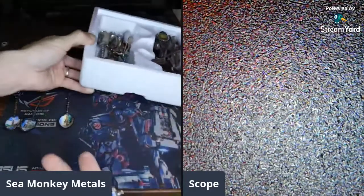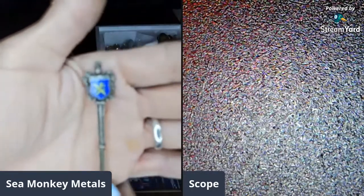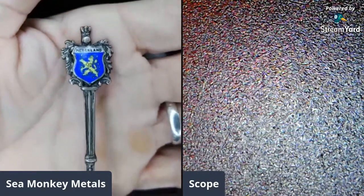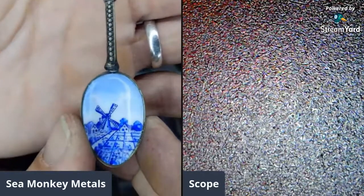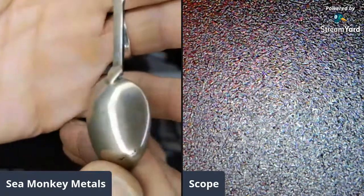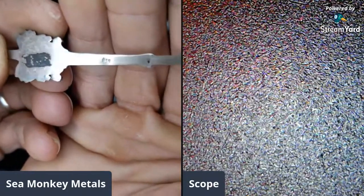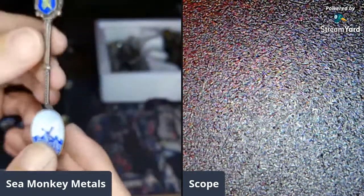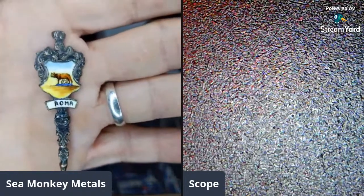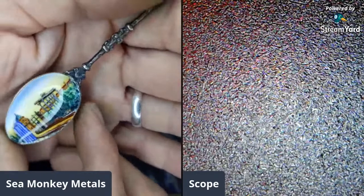These are all silver. This is silver. This one's from the Netherlands. Oh, I focused away. Netherland. Sorry about that. My son's out there kicking the wall. This one's painted. And it's on 835 silver. And then there's this Roma. Also painted.